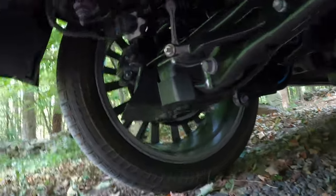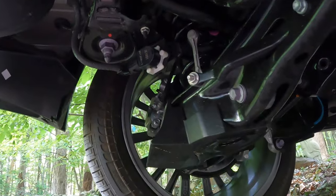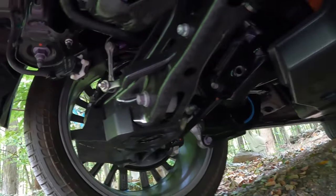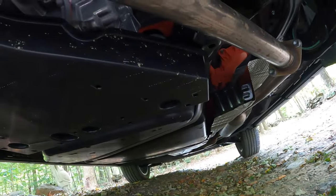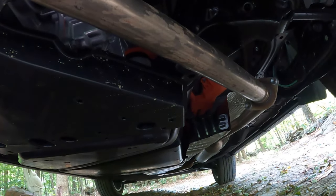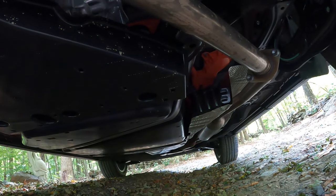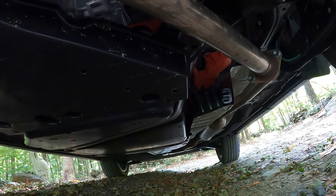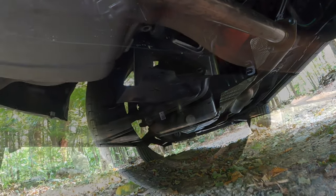Now, I'm real curious about this little thing right here. I think that's just giving information to your CPU, your main computer that runs everything. That's all you need to know. All right? All right, let's have a look at that Beamer now. Bimmer.